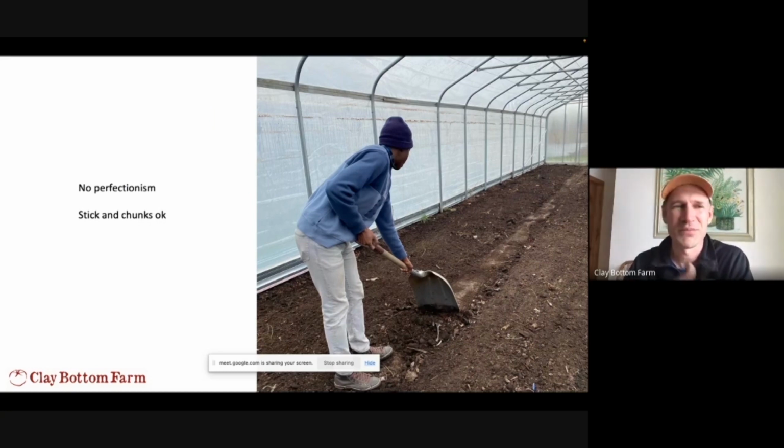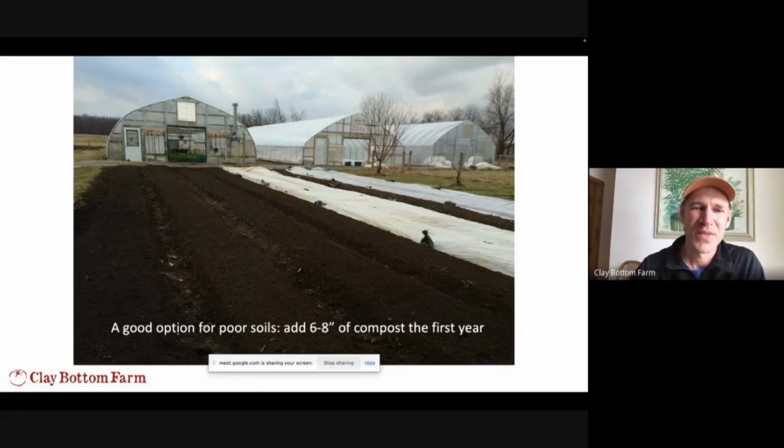There's no perfectionism here. You see there's sticks and chunks left in the compost, and that's just fine. The compost will continue to break down in the field as long as you can plant into it. You don't need to have perfect structure in your compost.